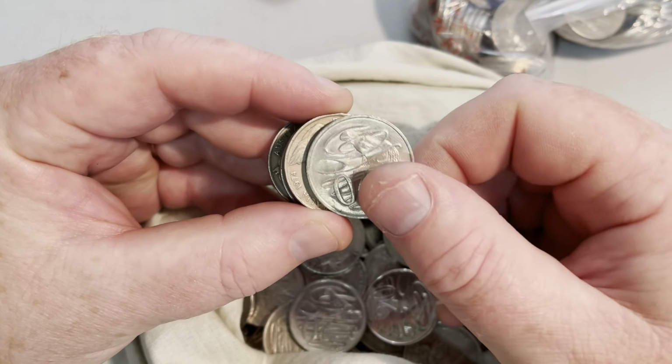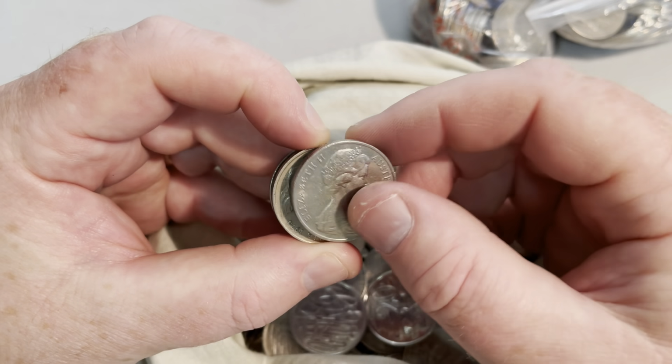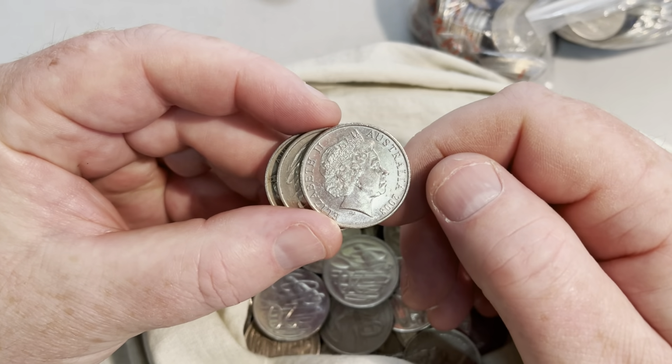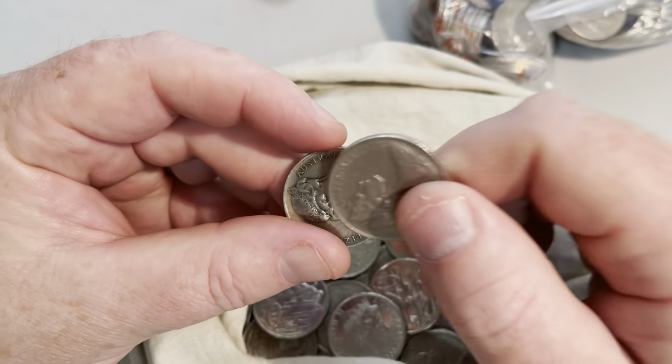This 1980 a bit closer. Sort of looks in fairly good condition. Put it aside. I'll check my collections, my sets, to see if the 1980 coin I've got in my set is better or worse.